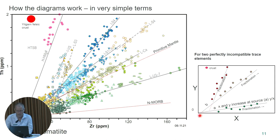And the assumption here is that a primitive mantle melt leaving the mantle might fractionate for a short distance and then something happened to it. Now this something is usually crustal contamination. And so it becomes contaminated, the X/Y ratio in the homogenised source increases, and it heads off on its own new trajectory. And again, if it forms a straight line, then nothing else is happening to it. It's undergoing what we'd refer to as closed system fractionation.